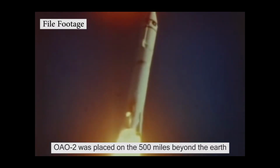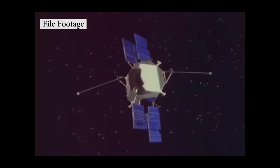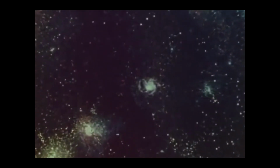When it has been placed in an orbit 500 miles above the Earth, this space observatory will give us eyes to see into regions until now invisible to man. The OAO2 telescope opened a new window to the universe.